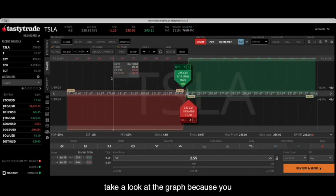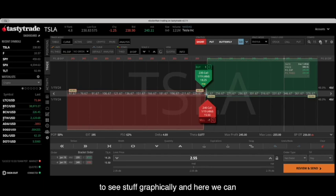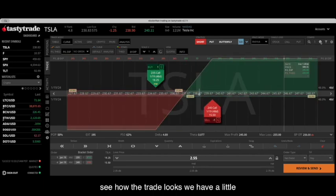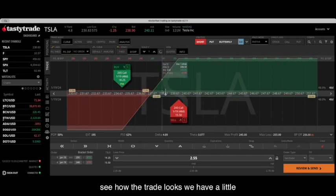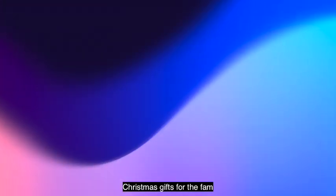Now let's take a look at the graph, because I'm a very graphical person. I like to see stuff graphically, and here we can see how the trade looks. We have a little bit of cushion, like I said, $198. So Tesla could go down to 235 and we could still be okay. And if it flies, we're only going to make $250. If Tesla keeps going past 240, then what I would do is take my profits, shut it down, go to the dollar store and buy some nice Christmas gifts for the fam.